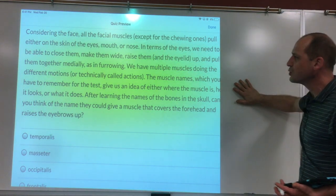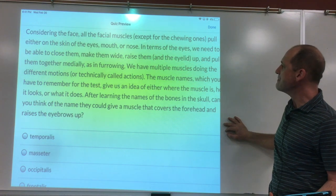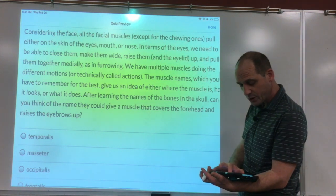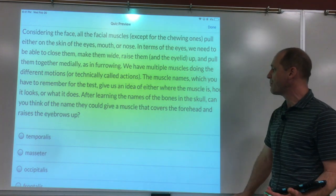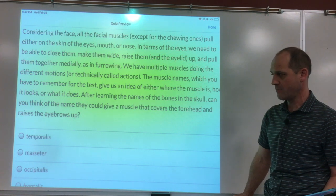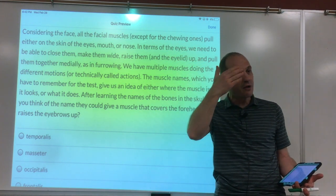We have multiple muscles doing these different motions, or technically called actions. So the function is that action thing. The muscle names, which you have to remember for the test, give us an idea either where the muscle is, how it looks, or what it does. After learning the names of the bones in the skull, can you think of the name of a muscle? You could give a muscle that's covering the forehead. The frontalis. So we got the frontal part of the frontal bone, frontal muscle.